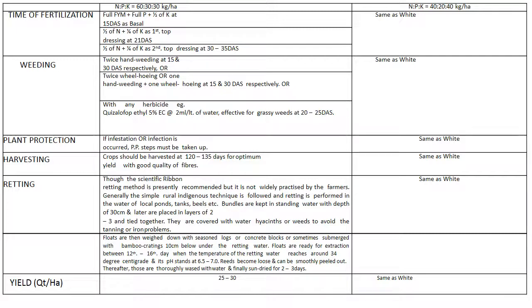Harvesting: the harvesting is at 120 to 135 days for optimum yield with good quality fiber. Retting through the scientific ribbon retting method is presently recommended, but it is not widely practiced by the farmers. Generally, simple rural indigenous techniques are followed, and retting is performed in the water of local ponds, tanks, beels, etc. Bundles are kept in standing water with a depth of 30 cm and later are placed in layers of 2 to 3 and tied together. They are covered with water hyacinth or weeds to avoid tanning or iron problems.